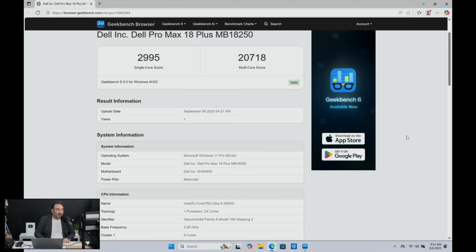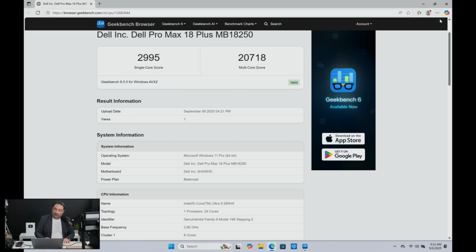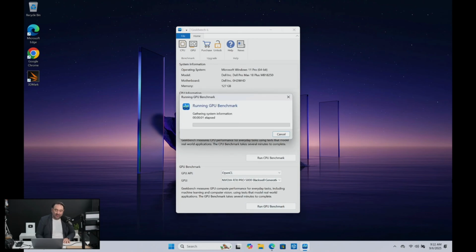So look at these numbers here. This is impressive. Wow. So we're looking at nearly 3,000 single core and over 20,000, nearly 21,000 multi-core. So this is very, very good. Let me take my screenshot so I can have that for my review, so we'll have the numbers ready. But that is impressive. Now, while we have this, let's run the OpenCL with these NVIDIA RTX Pro 5000 Blackwell graphics.